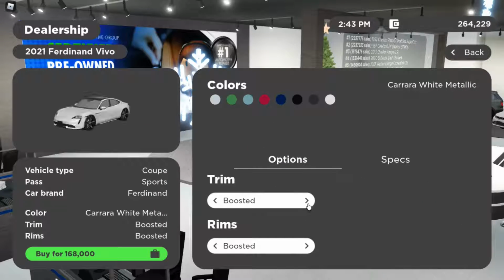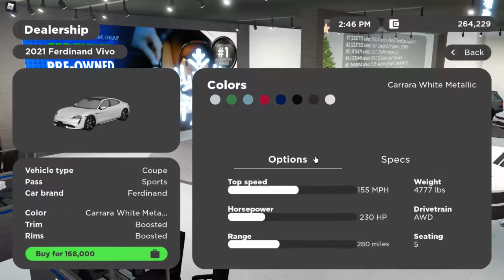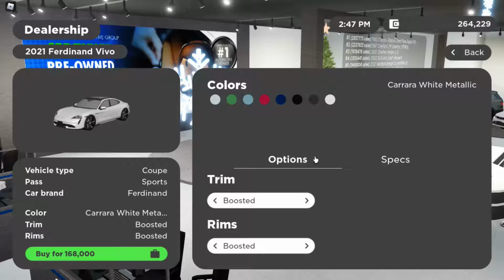So next we have the Boosted trim level. This is what I have spawned. How much is it gonna set you back? Here's when I started to have a serious issue with this car. $168,000. I want you guys to let that ferment in your head a bit. $168,000. You could buy a freaking Audi R8 with that kind of money.